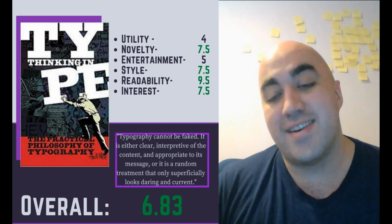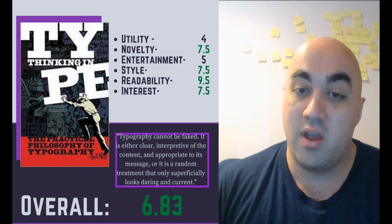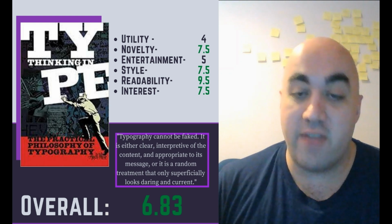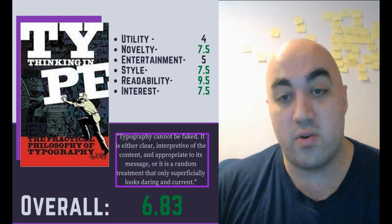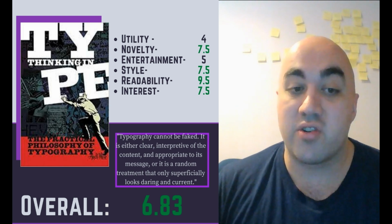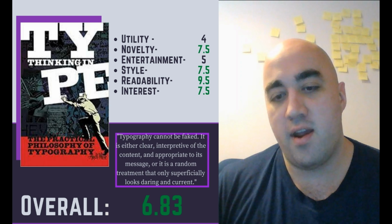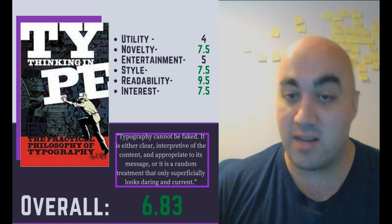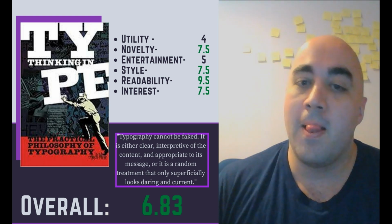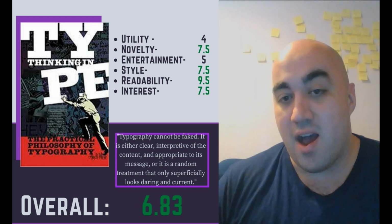As far as recommendations go, if design is interesting to you, and you've never been exposed to the idea of how important typography is, I 100% would very strongly recommend this. If what I've been talking about sounds interesting to you, I would recommend the book. If you're just kind of like, man, I don't know about this, I would not recommend the book.